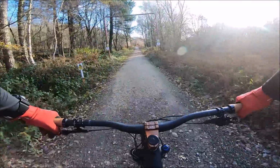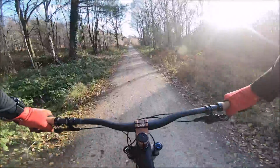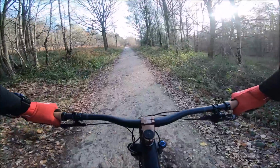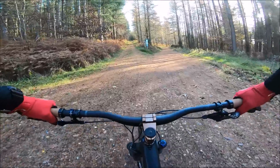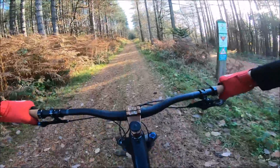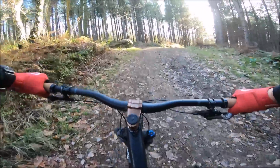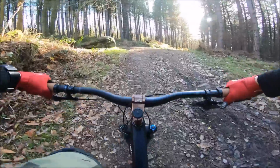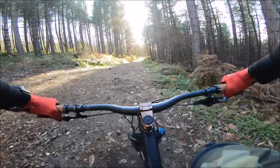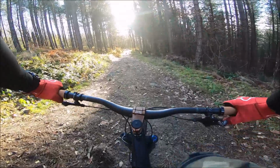We're going to take a climb up Wharncliffe onto a lovely bit of techie single track and then climb up again from there. Going to go up to the left, first climb of the ride, climb this up to the top of Wharncliffe. So here we are, top of Wharncliffe, that's one climb done. We're going to carry on going straight on and then take a section to our left.